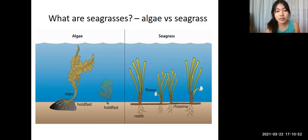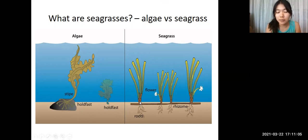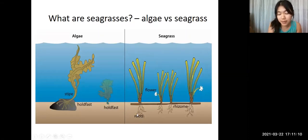Seagrasses are different from seaweeds or macroalgae because they are evolved from land plants. So they actually have vascular tissue like land plants, which basically means they have tubes through the leaves and into the bottom of the plant that help move nutrients and water around. They also have real roots that help them absorb nutrients. This is different from macroalgae or seaweed because they don't actually have tubes moving things around. They just are like absorbing, diffusing nutrients into their bodies, and then the holdfast just keeps that macroalgae in place.